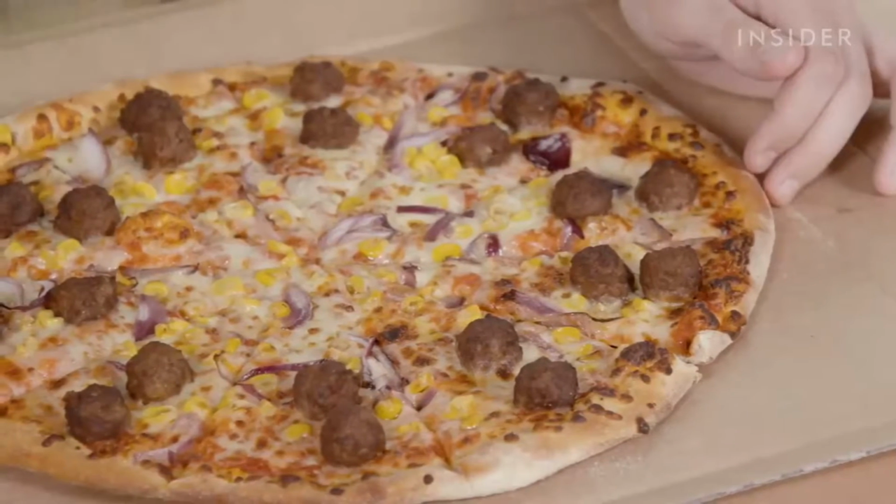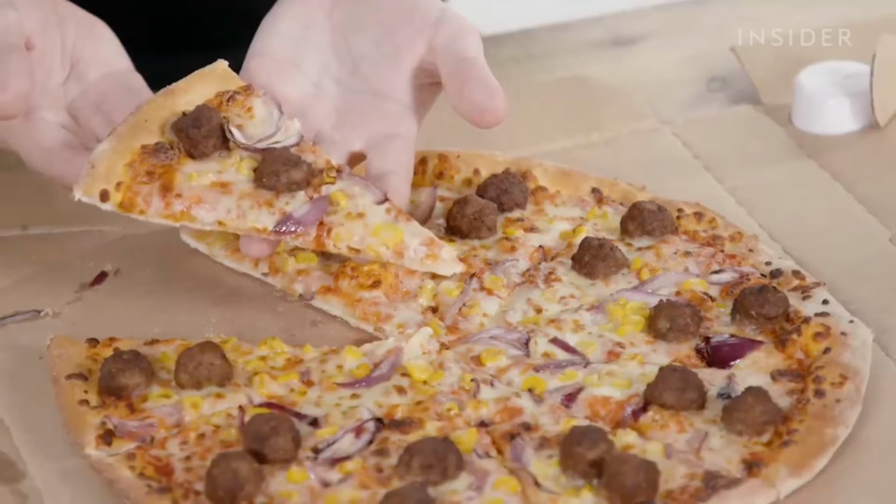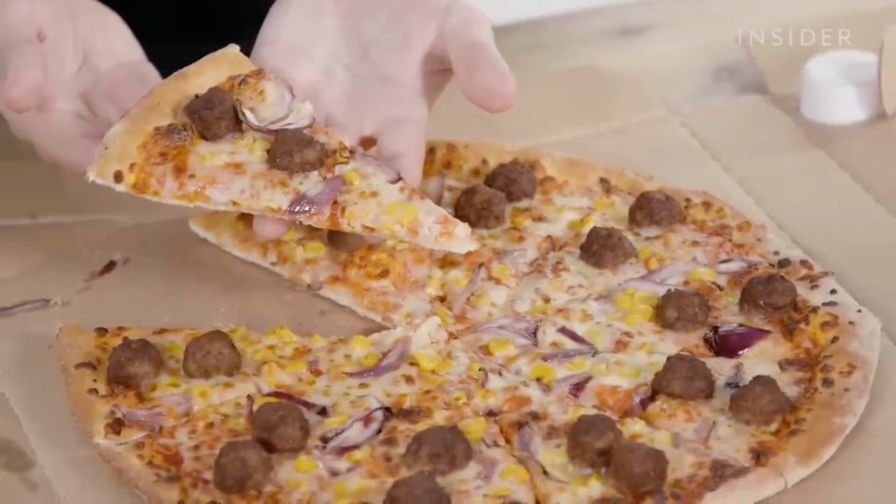Now in the UK we can actually get stuffed crust, but what we've gone for here is the Italian style crust. Apologies to the country of Italy for this one. Now the Italian crust is basically the same dough, but just thinner and therefore a bit more crispy.